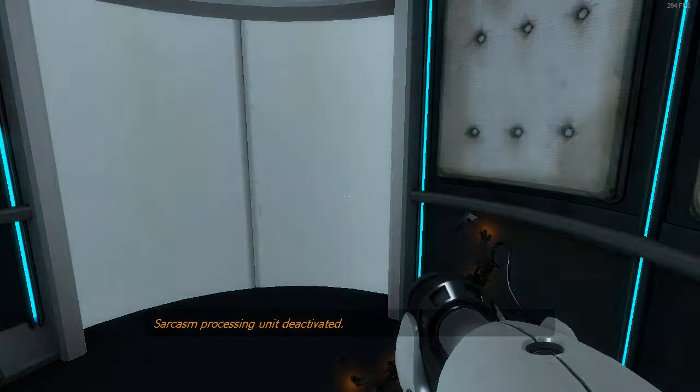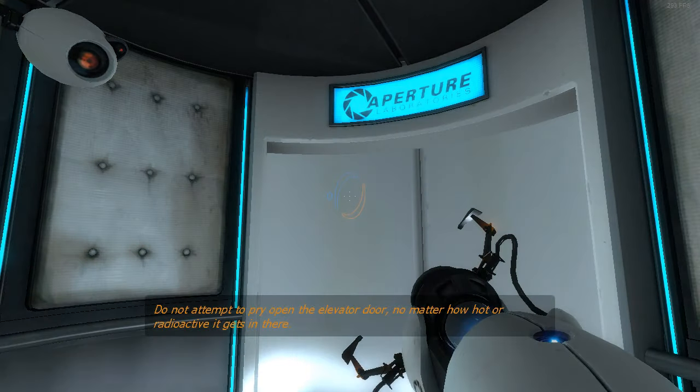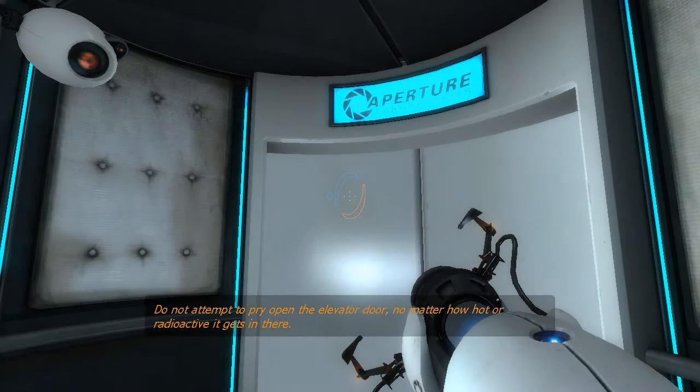As you exit this chamber, remember to use proper elevator etiquette. Stand in the elevator with your arms at your sides, and stare at the Aperture Science logo. Do not fire the handheld device inside the elevator. Do not lock, tease, or attempt to locate the hidden camera inside the elevator. Do not undress inside the elevator. Do not attempt to pry open the elevator door, no matter how hot or radioactive it gets in there.